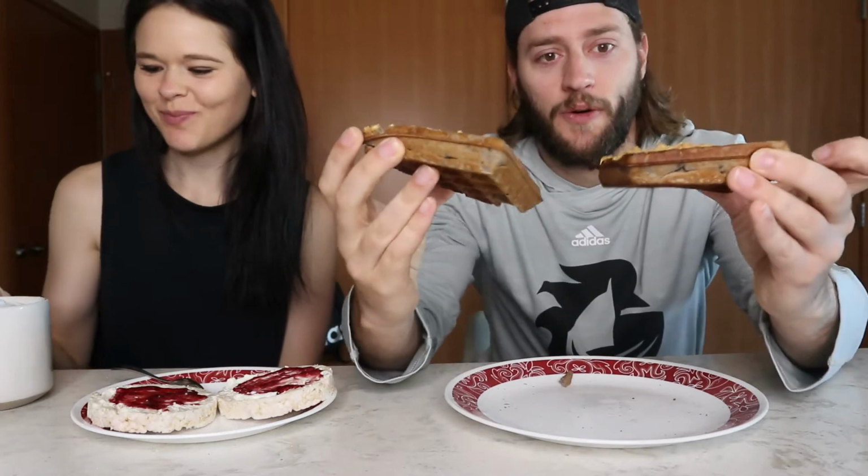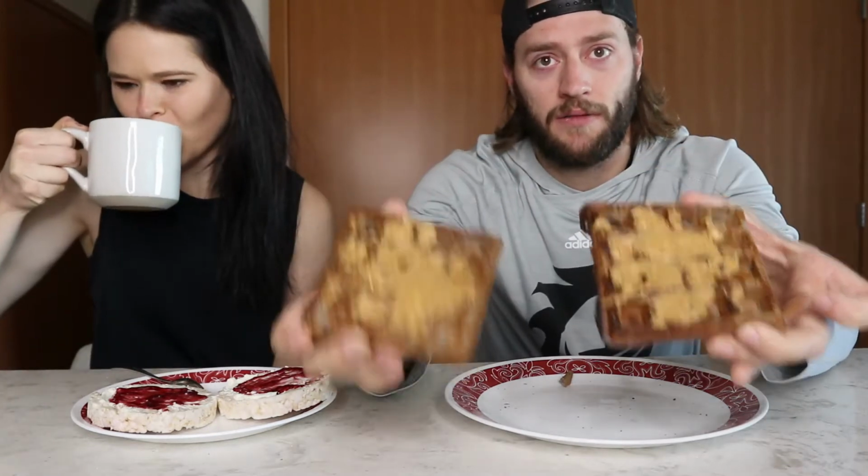And then what do you have? I've got a Kodiak cake, I guess. This is their thick and fluffy blueberry waffle. I've got two of them. Look how thick and fluffy these things are. And then I just threw a tablespoon of peanut butter on them.